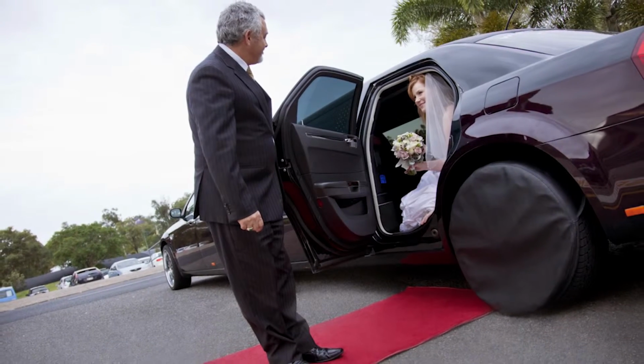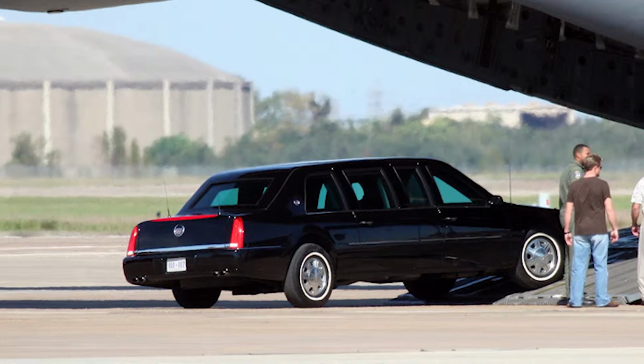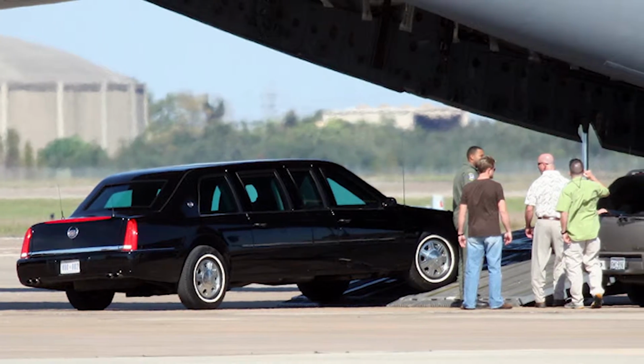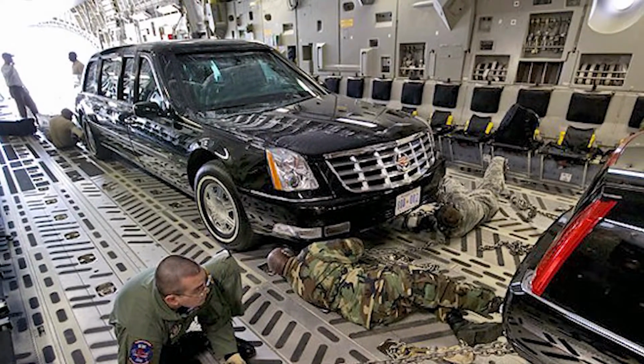So number 5, it's always there ahead. So whether the president is meeting with Kim Jong-un in Singapore or he's meeting the prime minister in the UK, the presidential motorcade always arrives there first and makes sure everything is all right. So you're probably wondering how the presidential motorcade makes it across the world, and it actually gets taken on a jet to the location that the president is going. So it is there on the ground when the president hops off Air Force One. He has a familiar car to hop into.